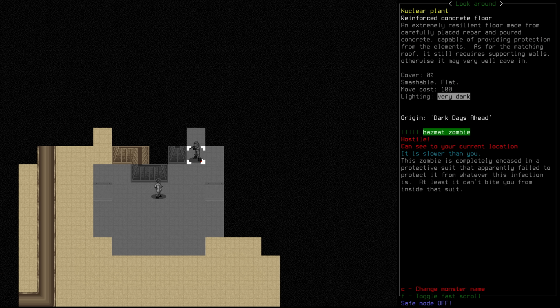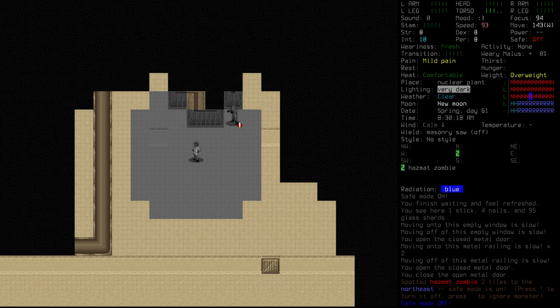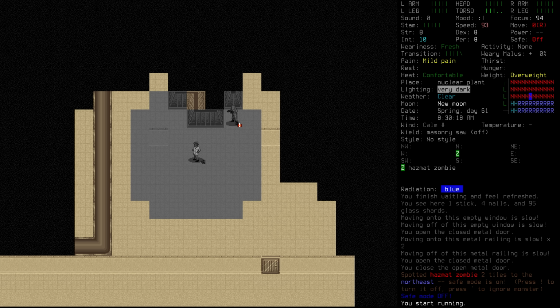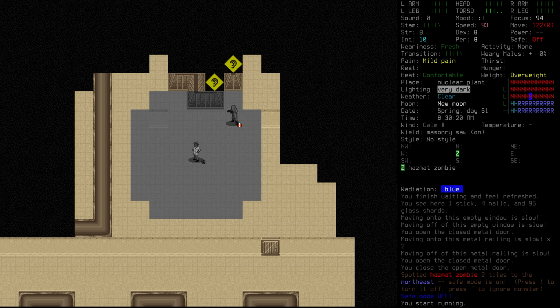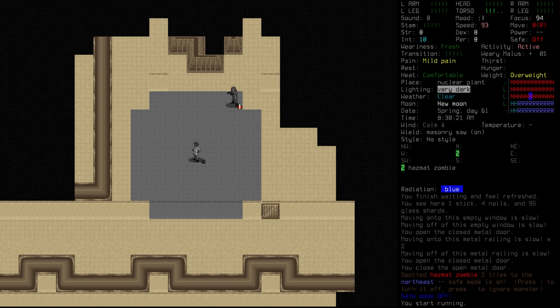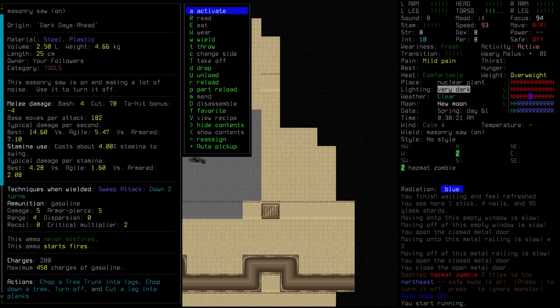We could try and kill a hazmat zombie with our saw. Would that give us what we need to be able to get out of here, though? It could maybe give us a card. That would help. Let's activate the saw. We're going to turn that on. It is active. So, it did say that it has range. Range 4.